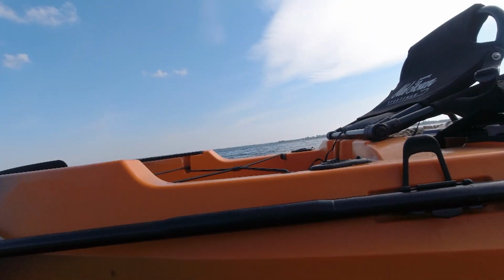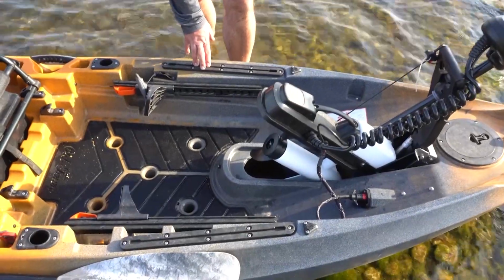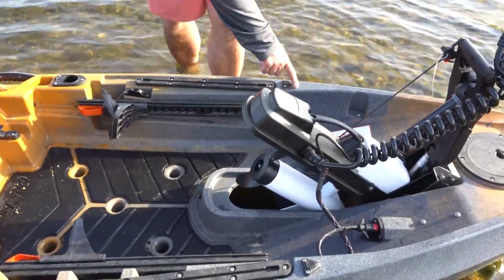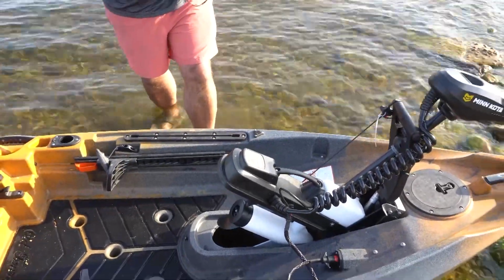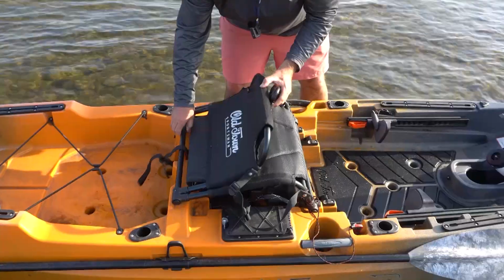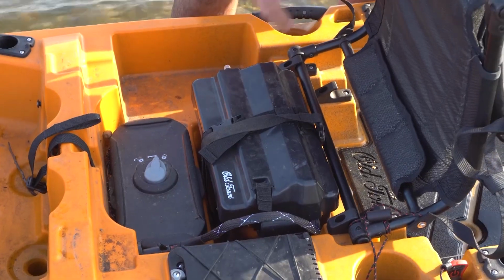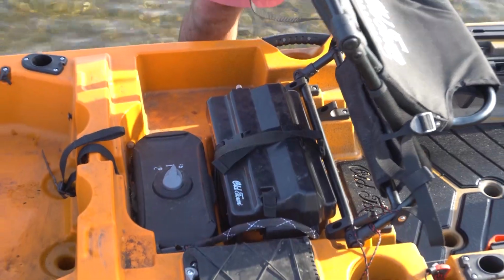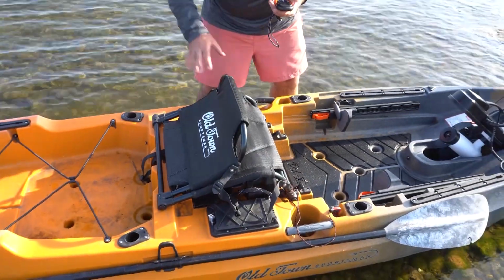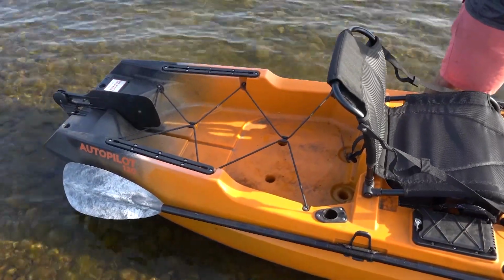So some of the same features that we talked about on the EPDL, as far as having access and tracks to mount electronics, portals to run cabling through on this one. There's also a transducer mount underneath that trolling motor for your electronics. Battery to operate this motor is also underneath the seats. This one is a 12 volt, and I've just got a standard lead acid battery in here, but you can reduce that weight with a lithium ion as well.